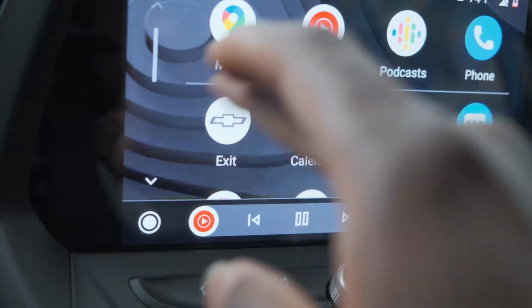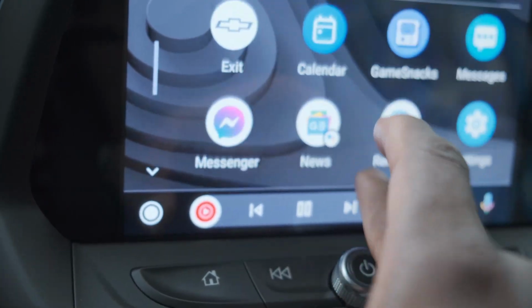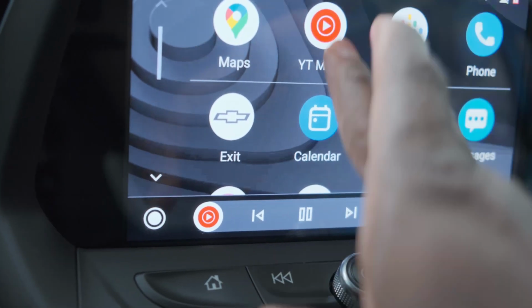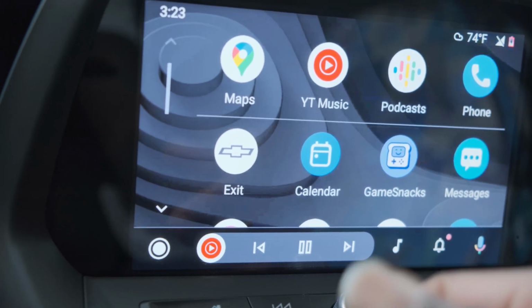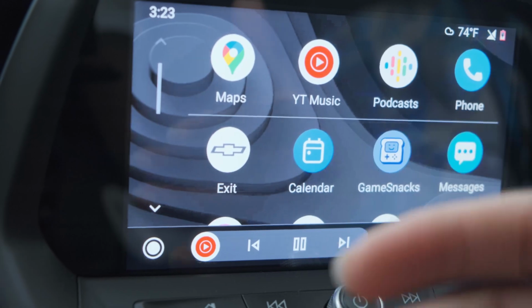Of course, you have some more apps that you could use. You got the Messenger app. You have YouTube Music, that I pay a monthly subscription for, so I don't get interrupted when I'm listening to music. I hate ads. But this is number 2 for me.